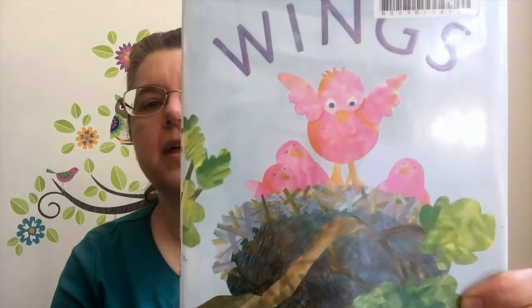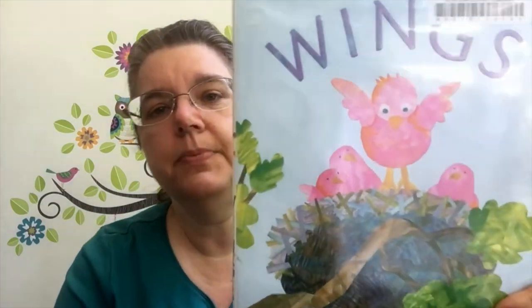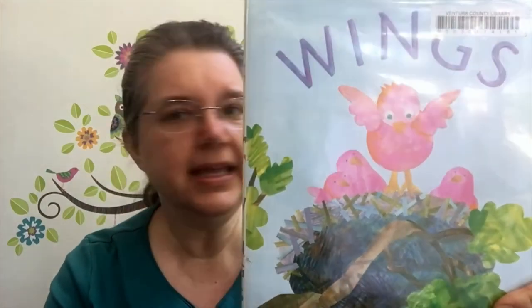And this one is called Wings. There's some new baby birds in the nest. And we're going to see how he learns how to fly. This little bird, he doesn't give up. Nope, not at all.